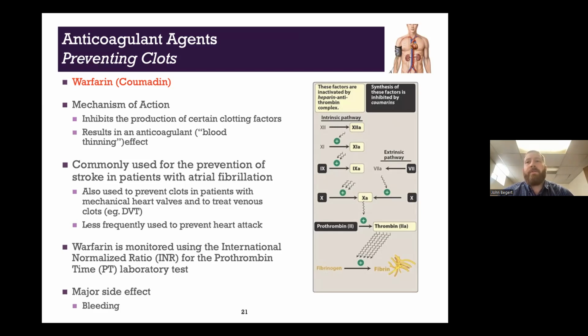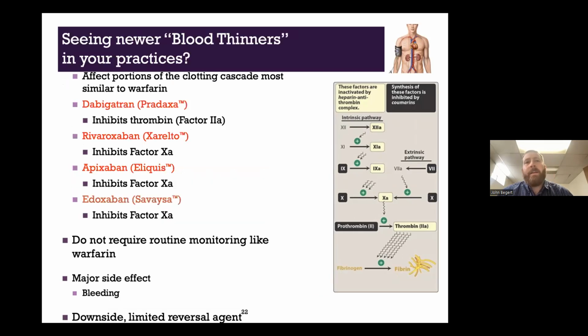So historically, we used to discontinue warfarin, I think, a lot more frequently, and other anticoagulants a lot more frequently than we do now for procedures, because bleeding is the major side effect when we're working in someone's mouth.